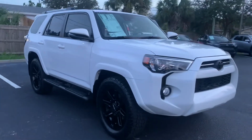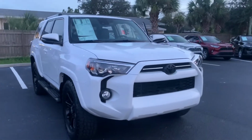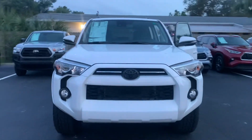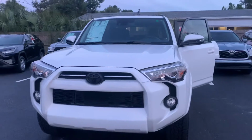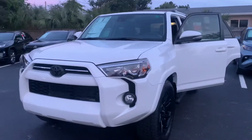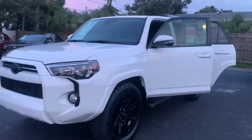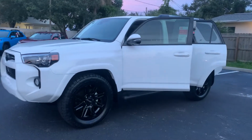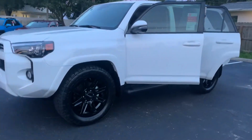I came out to show you a quick video of this brand new 2020 4Runner, the XP package in white with black. This is a beautiful truck. I actually drive a 4Runner myself, and I just upgraded my wheels and tires, but these are really, really nice. Mine aren't quite this nice.